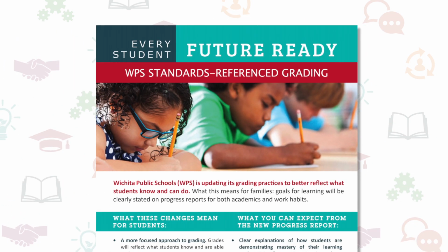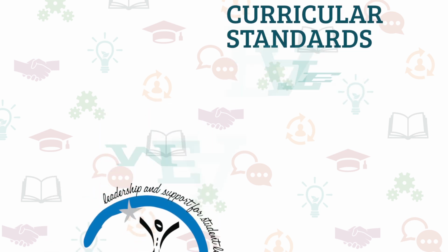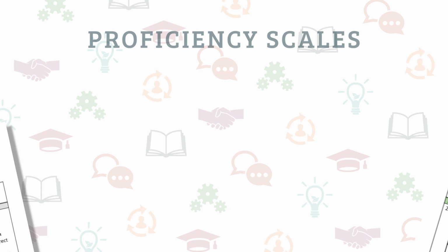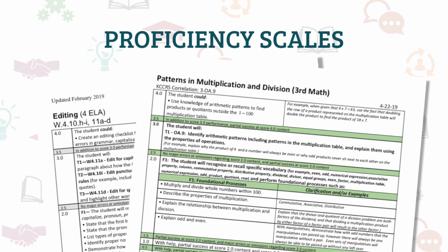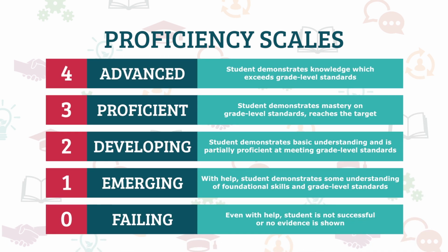Enter standards reference grading. In Wichita, this system of grading is aligned to the Kansas curricular standards set by the Kansas State Department of Education and provides a more accurate measure of a student's skills. Teachers use proficiency scales developed by content experts within the Wichita Public Schools to measure a student's success as they learn the content. Think of these proficiency scales as a progression of learning.